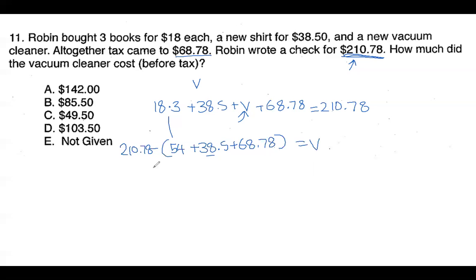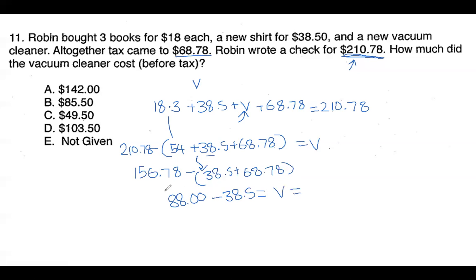Okay, so you can first subtract 54 from this. So that's going to give you 156.78 minus all of these. And then you can subtract 68.78. That's going to give you $88.00. And then you can subtract 38.5 from 88 to get V, or the cost of the vacuum.